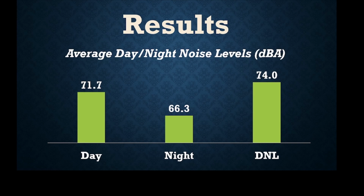The reason why the DNL is higher than the average of the noise levels for the day and for the night is because we apply a 10 decibel penalty to nighttime hours. Why? To account for the higher sensitivity to noise exposure at night. This noise metric of DNL is also used in a lot of noise guidelines to determine the noise impact at residential dwellings.